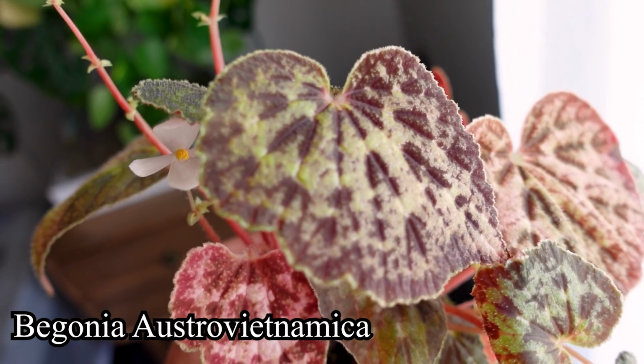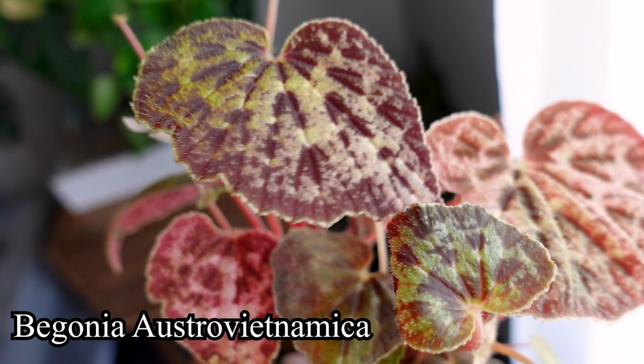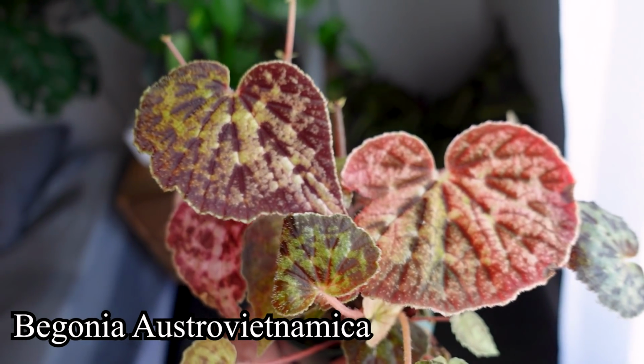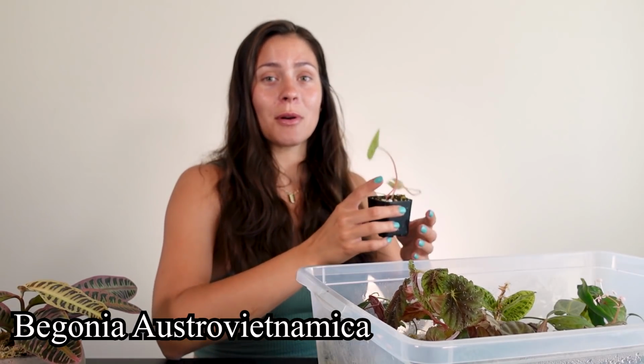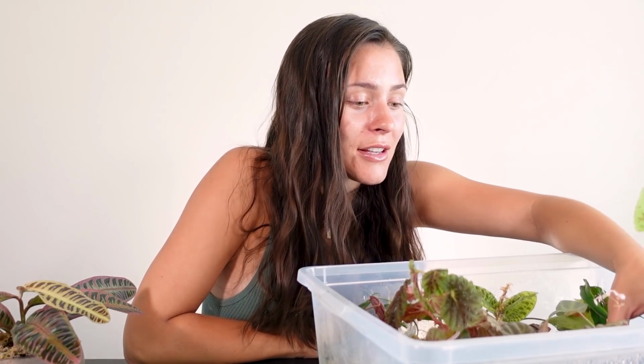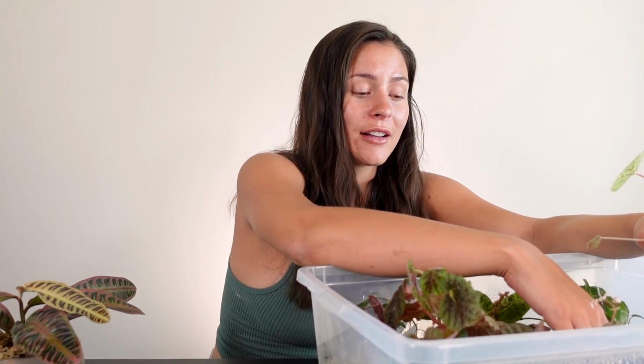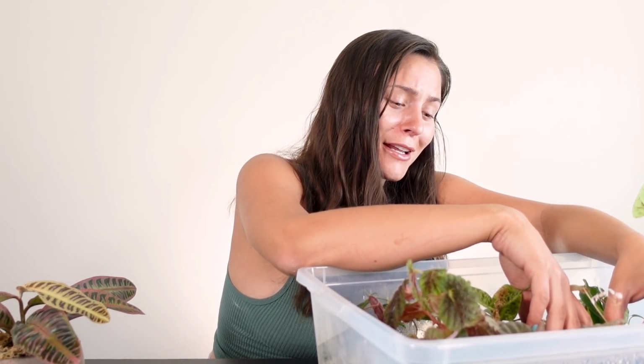I do have another one that has the cool texture and cool colors going on that I will also insert a photo of. I love it, and it's a pretty easy one. It's actually one of the first begonias I ever got. When they gave this to me and I got to go through all the surprise plants, that was so fun. That was the definite highlight.